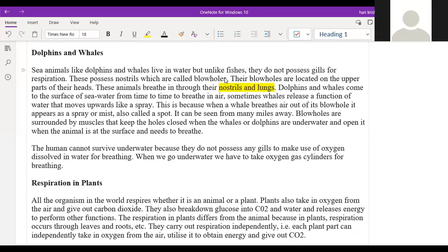But they take time and then breathe out. The capacity of the lungs in dolphins and whales is very large, so they can hold a large amount of air at the same time. Our lung capacity is low compared to that, so we breathe faster. They take some air from outside at the surface, go down under the water, live for some time, and again come back to the surface to breathe out and take fresh air.